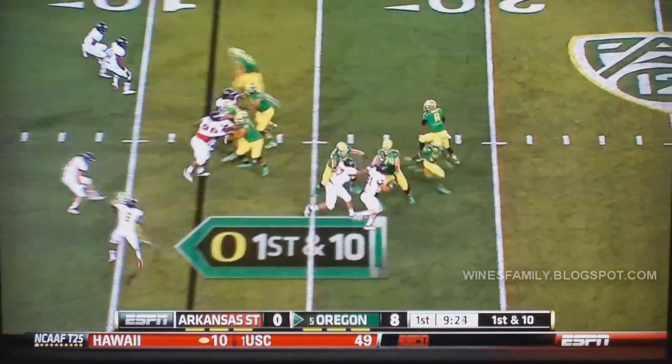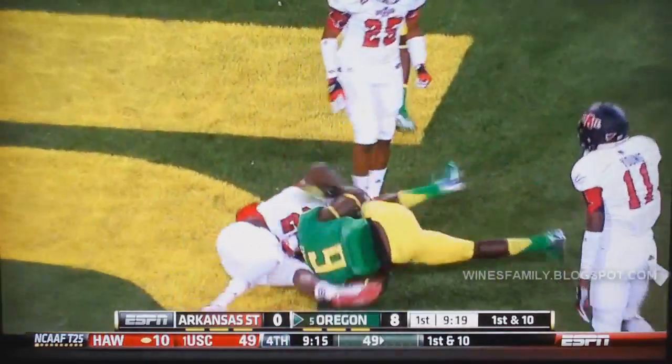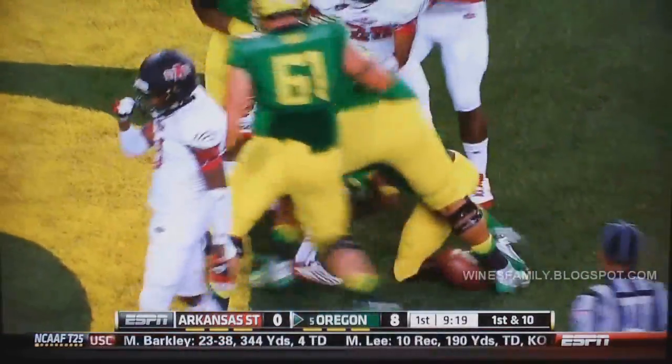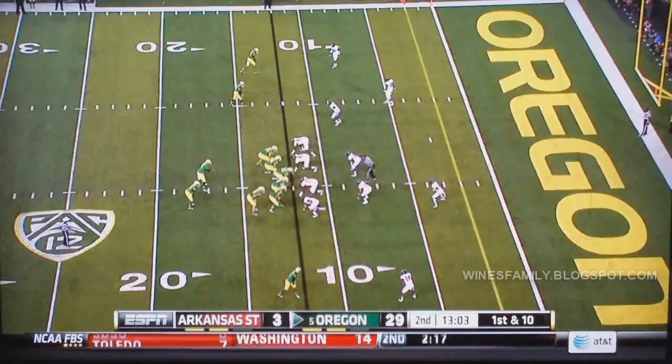Oregon lines up in the backfield. Mariota to the goal line, and that is hauled in for a touchdown. DeAnthony Thomas, every which way he does it.